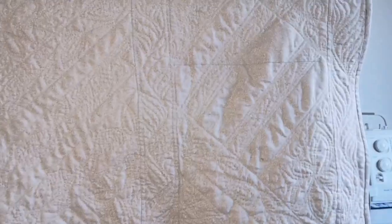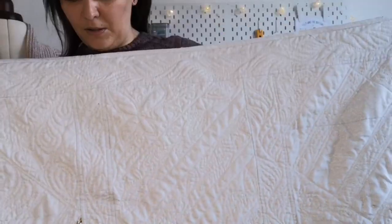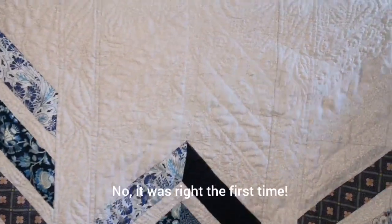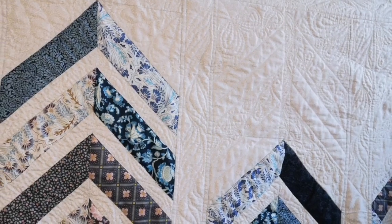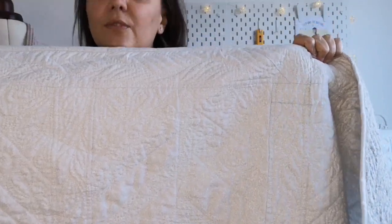Okay, so at the moment all you can see is the negative space free motion stitching, and we're starting to come across some actually. Upside down. No wonder. All of that free motion negative space is nice at the bottom. Here you go. This is the feathered arrows pattern, which is a free pattern from what used to be Blueprint.